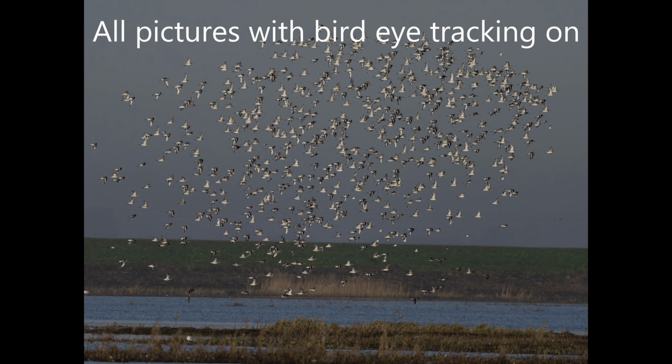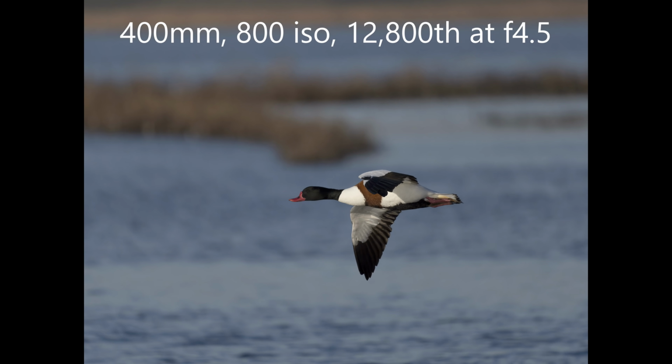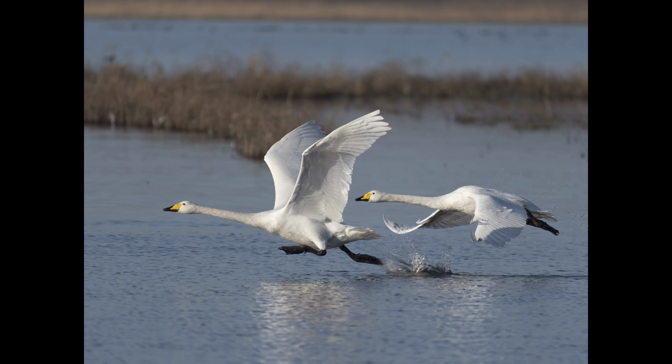But this is not a difficult subject for any autofocus system, and the Olympus copes with these large flocks of black-tailed godwit no problem at all. It managed about 6 sharp pictures of this shelduck as it flew past, all in focus.